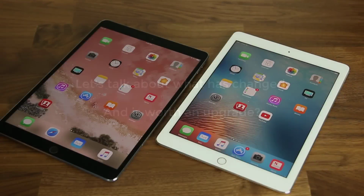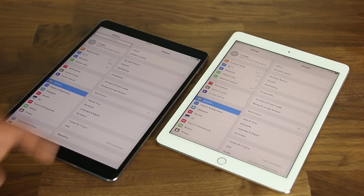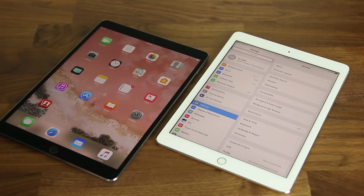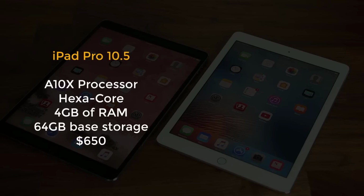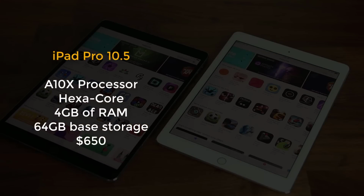In some cases, a significant upgrade. So let's start with the processor, memory, and storage. So the iPad Pro 10.5 now has a 30% faster processing performance and a 40% faster graphics performance than the iPad Pro 9.7 inch. The 10.5 inch has the new hexa-core A10X processor, 4 GB of RAM, and 64 GB of internal storage for the base model.